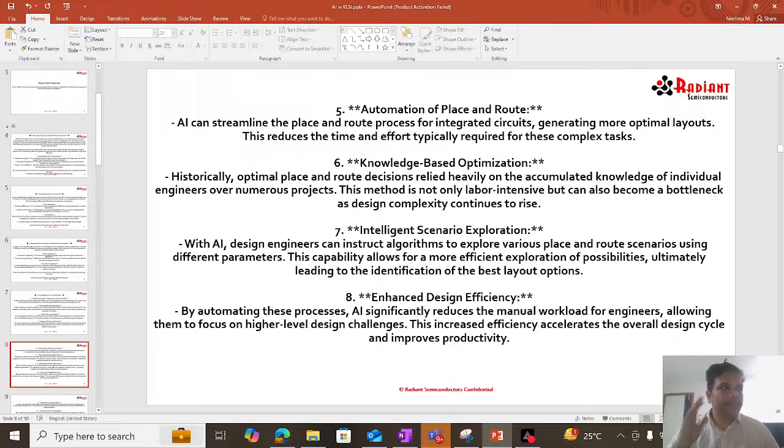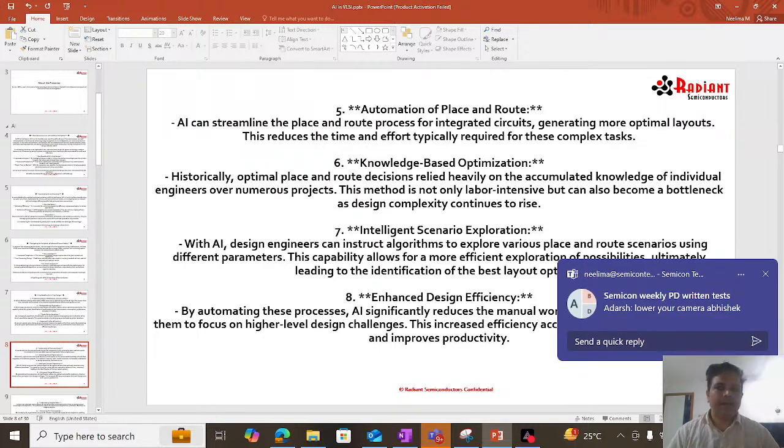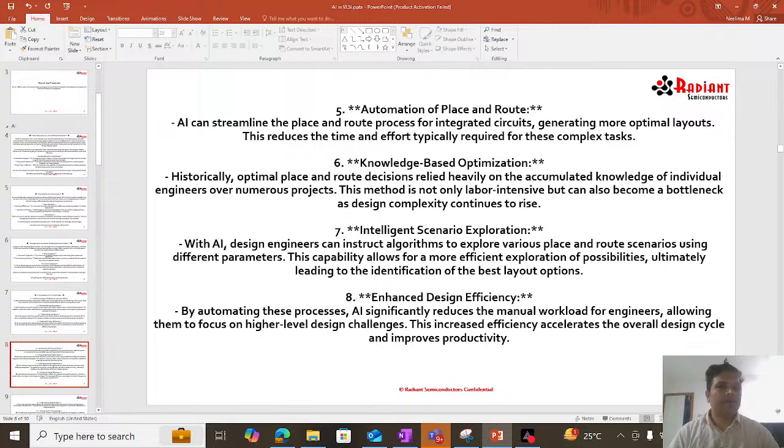So intelligent scenario exploration, right? Out of so many scenarios, which scenario will work best for us? Which scenario will work best for our product? Which scenario will best balance out the PPA, right? So all these things will help us out in speeding up the productivity.